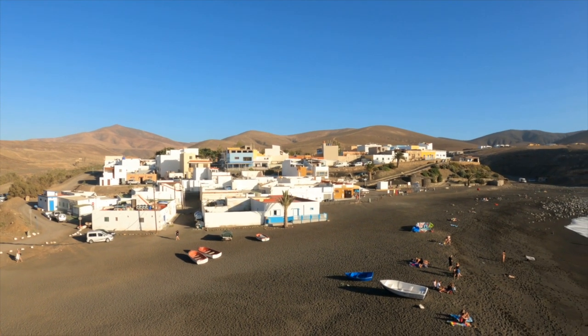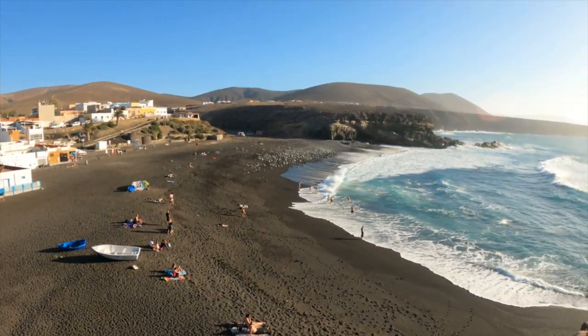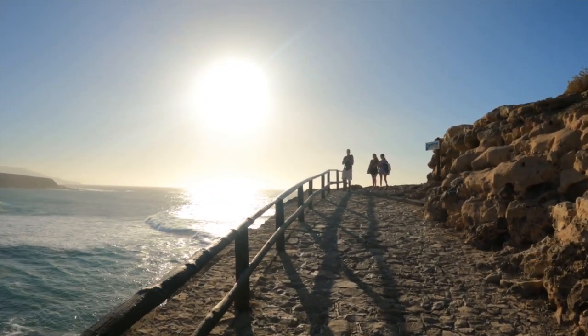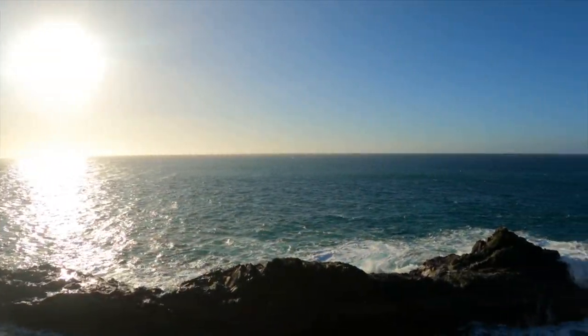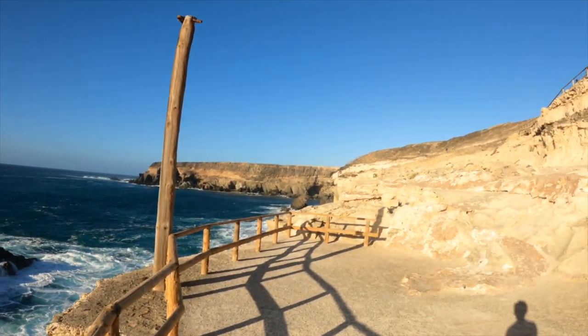Hello. It's a really pretty little village. Got a volcanic black sand beach. And around here is the caves. So this side of the island, the west coast, is a lot more wild. The sea's a lot more rough. And the landscape's a lot more rugged.